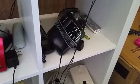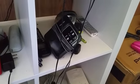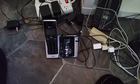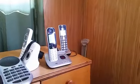The Panasonic KX-TG-D223N base unit with the handset right beside it. And the batteries. The Panasonic KX-TG-3760M base unit with the handset right next to it and the batteries, of course. The ATT CL82213 base unit and its extra handset.